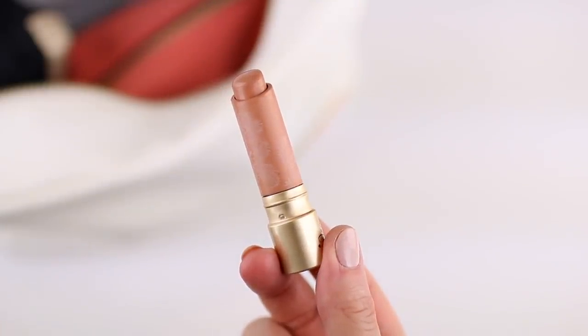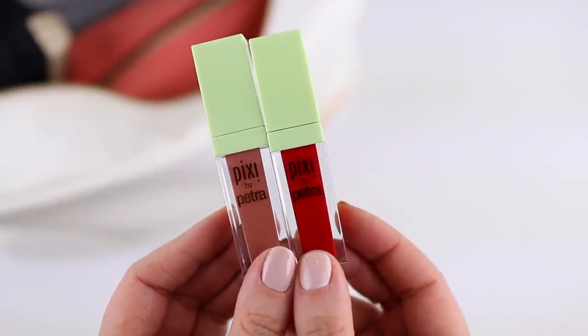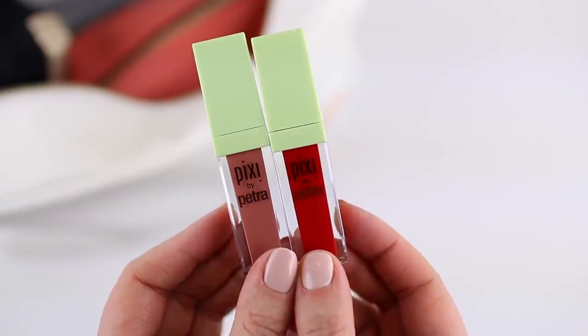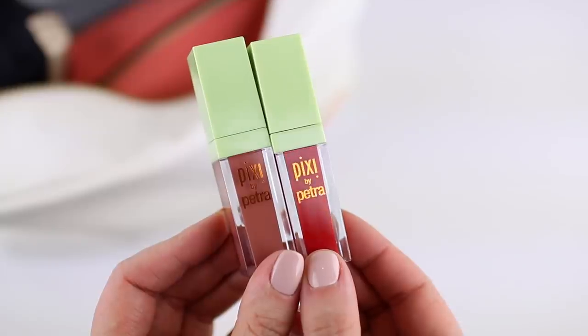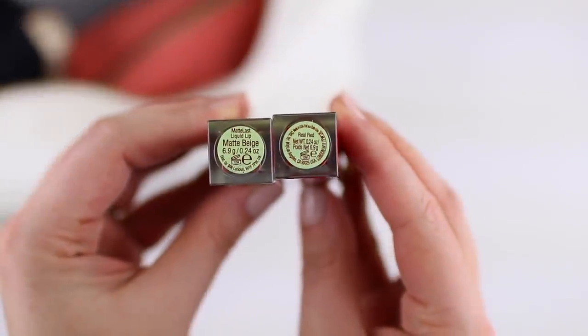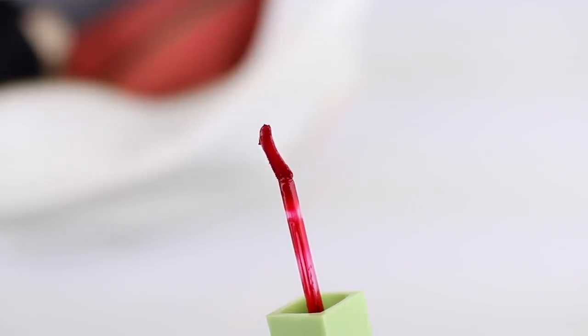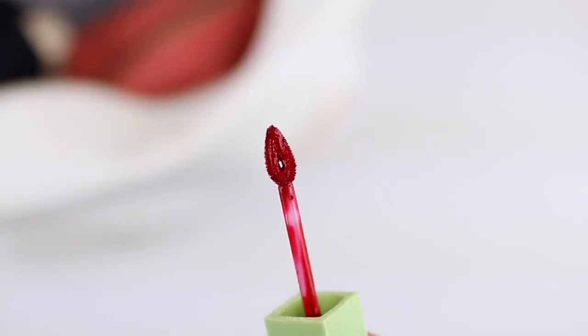And then just in case I want to do something a little bit more long lasting, I did bring two of the Pixie lipsticks. I chose a nude shade and a red shade. I think if I'm going to wear either one of them, I'll probably end up going with the red shade just because I've been so in love with this Pixie lip color. It's very beautiful. It stays in place so well, but it's also very comfortable. So I think this would look really good with super minimal eye makeup and just a bold red lip.